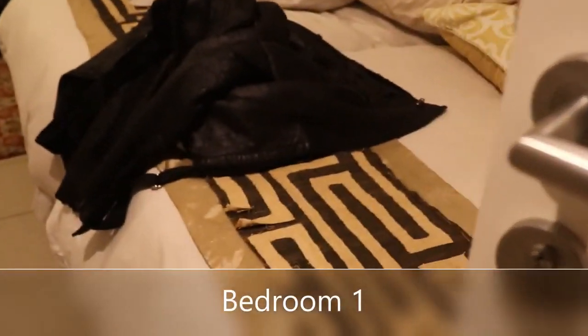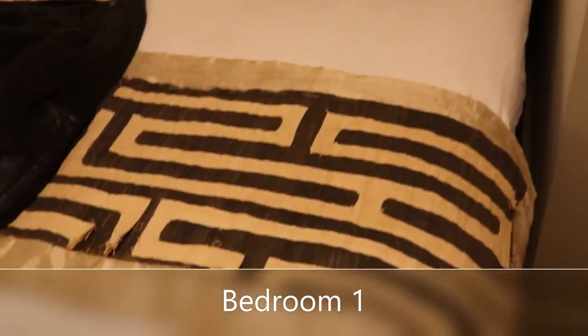So this is one of the bedrooms. As you can see, there's all our stuff there.